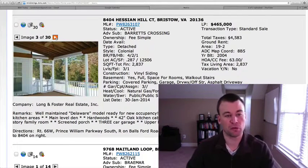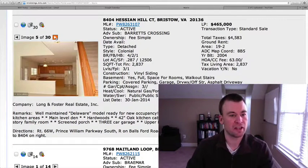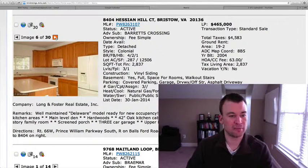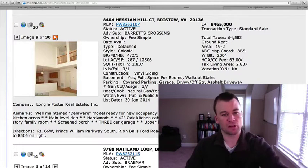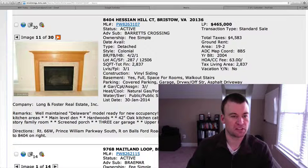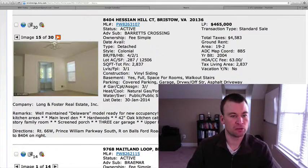It has a 2-story family room. Here's the covered porch off the back side of the house, and here's the 2-story family room, which I know many people really love, and flows through nicely to the kitchen area, so perfect for entertaining. Some more pictures of the kitchen, obviously. There's the catwalk that looks down into the 2-story family room, which is obviously a nice feature to have. Fireplace, dining room, and living room.